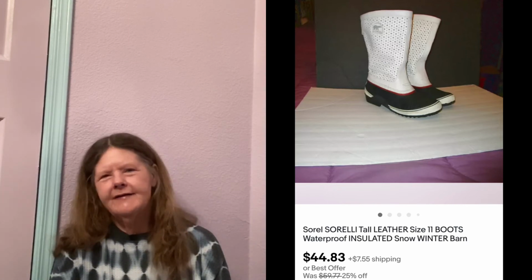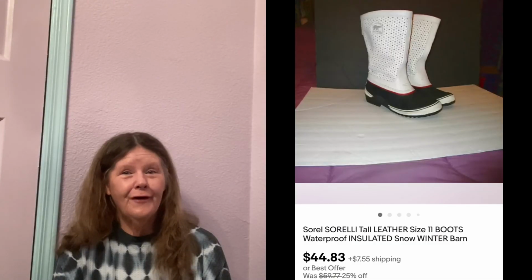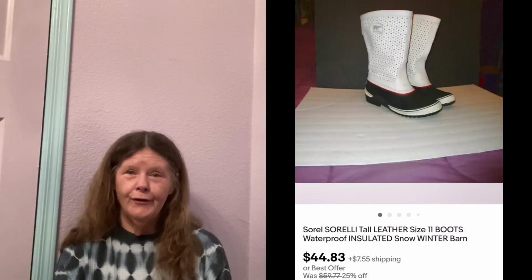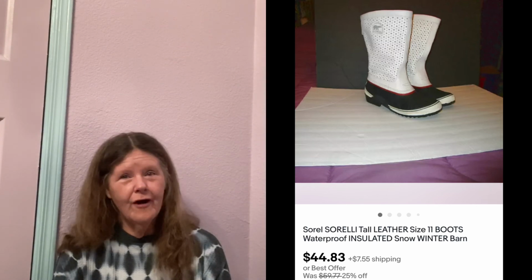Next thing to sell was these Cirelli tall leather insulated boots in a size 11. I was so jazzed to find these at Goodwill. Paid $7 for them, had them listed really high, probably higher than the comps. They'd been listed for a while and they take up a lot of room. So when someone finally sent me an offer for $44.83, I gladly accepted. The box I had to ship them in was crazy huge. And they're going to horse country because to me they're barn boots.